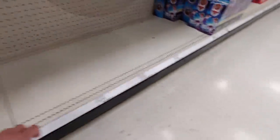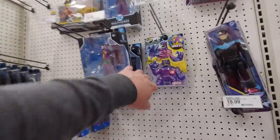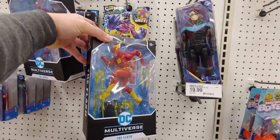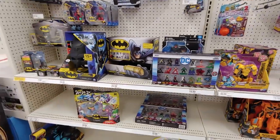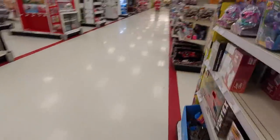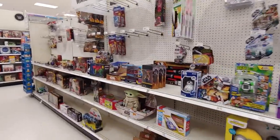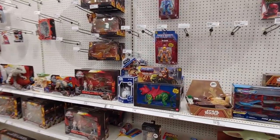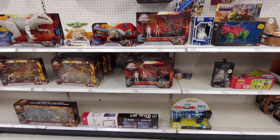You know what? Let's check under the shelf. Nope, nothing there. Any new McFarlane? Oh, they got Joker. Oh, they got Flash as well. I just want that head sculpt and then buy that two pack with Flash and Red Death. Alright, please tell me they have some new Black Series. Pretty please. Oh, they got Jar Jar, of course. He's freaking everywhere. He's been at like every Target I've been to the last couple days. Man, I want to find General Thrawn and Commander Cody.